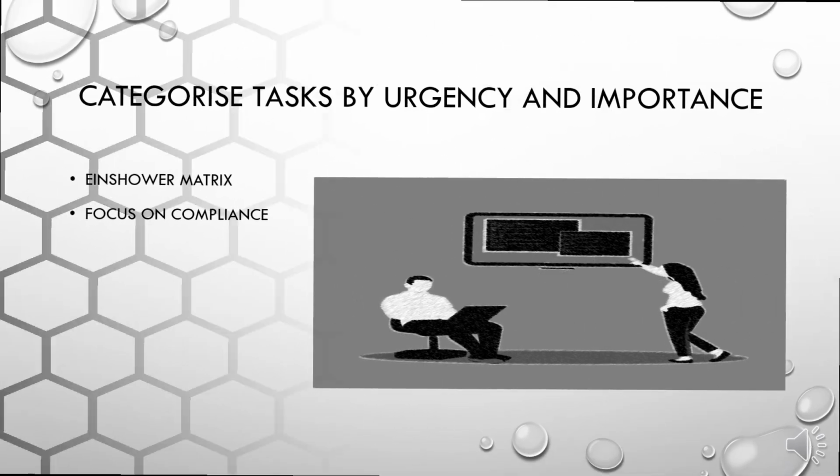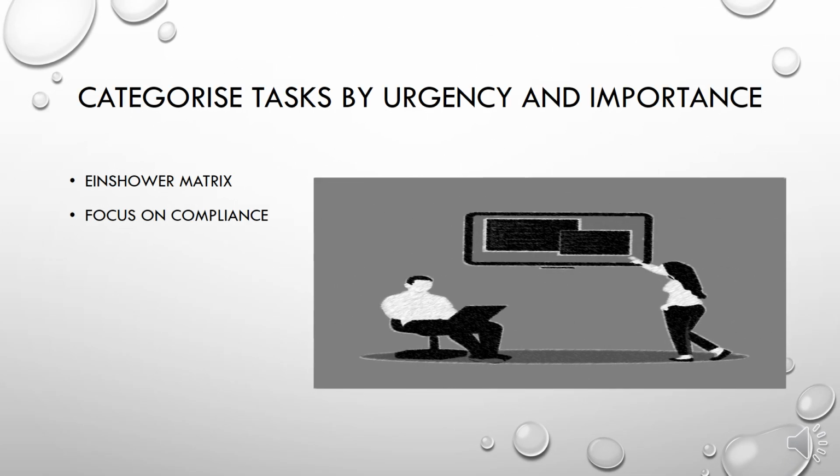So after that, what would we do? Then we would sort the tasks by urgency and importance, whereby you would say I would use what we call the Eisenhower matrix, that speaks of urgency and importance. You would prioritize more urgent, less urgent, more important, less important, and you work on those which are more urgent and most important first, and then you focus on how you can comply and satisfy those tasks.